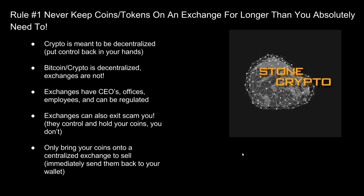Bitcoin's foundation is essentially built on decentralization. I think I've spoken about this in my What is Bitcoin and Blockchain video, so if you want to learn more about that, watch that video. But basically, Bitcoin is built to take power away from central authorities and figures and put it back into your control. It comes with more freedom, but at the same time, it puts more responsibility back into your hands.